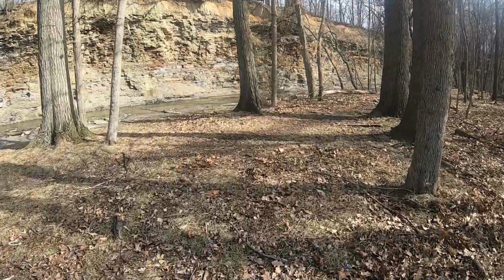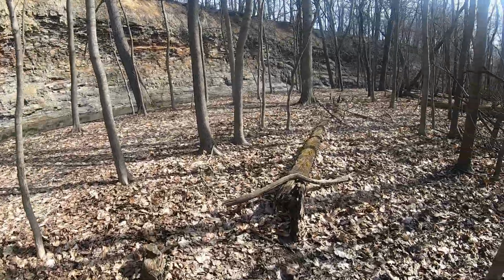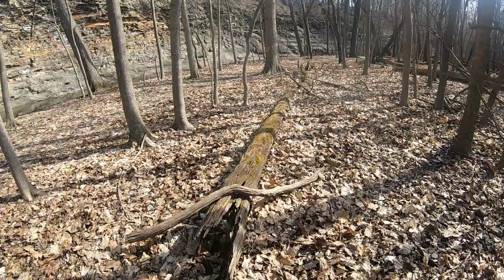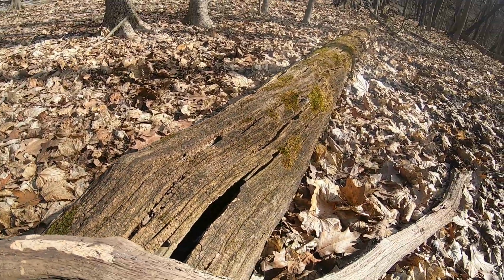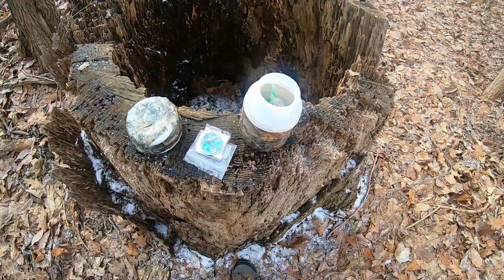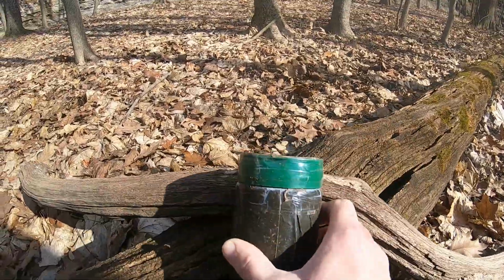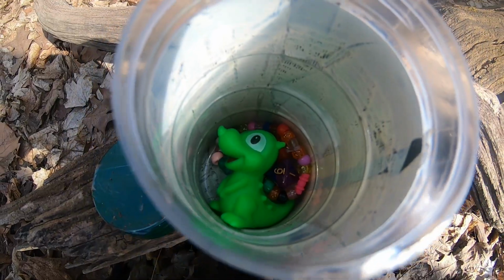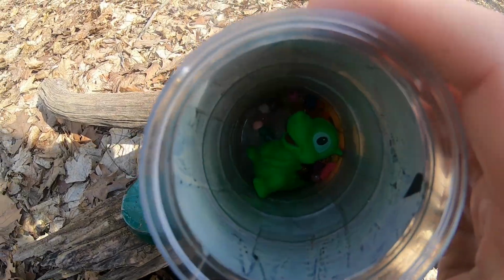We are within about 150 feet of the first cache. Okay, the weather is way nicer than it was the very first time we were out. There's something in this log. I don't know if it's the geocache or not, but whatever that is, I want it. Is this the container? Oh, there it is. All right. Whoa. Shazam! Yes! All right. All the contents are out. The verdict is in. There's a dinosaur in there and some other small trinkets, like a dice and a bracelet.